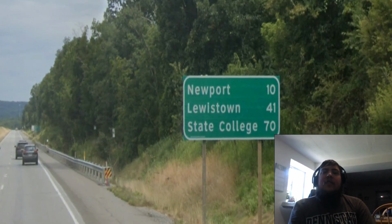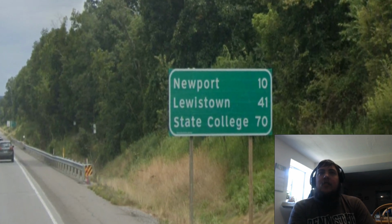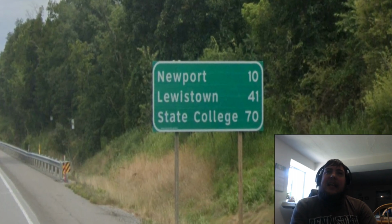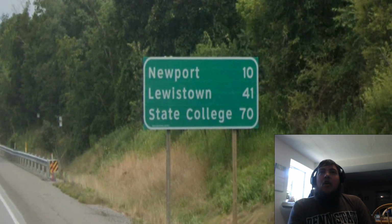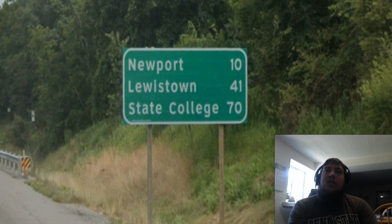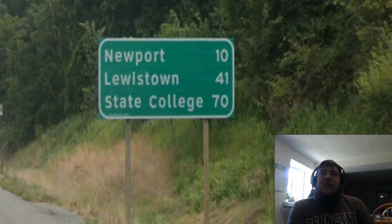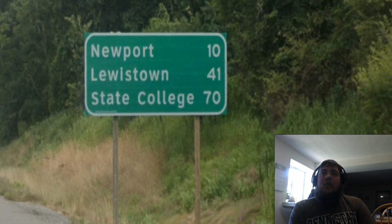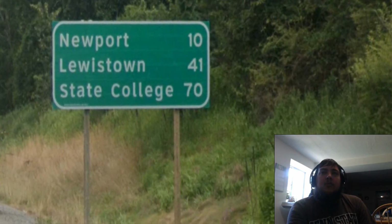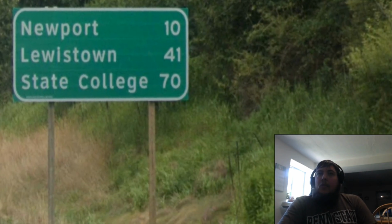And then the next mileage sign we see has the same three places listed on it, although I'm a little bugged by the fact that now State College is 1 mile closer compared to Lewistown than it was before. I think they should always be signed exactly 30 miles apart. It should say State College 71, or Lewistown should be 40 miles. I'm just making little nitpicks.